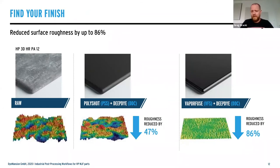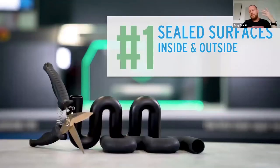To give you a comparison, how can we compare surface roughness with the PowerFuse S to VaporFuse? The surface roughness can be reduced by 86%. It means that the hills and valleys are much more flattened. So where is it used?